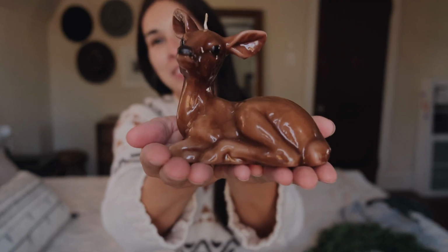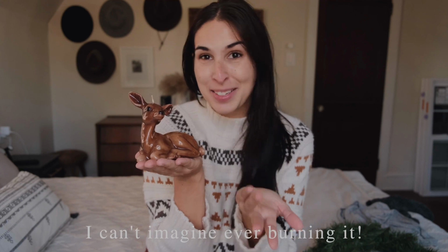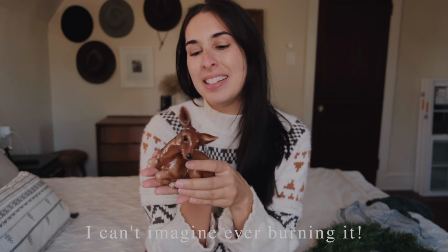how adorable. It is actually a candle. You see the wick? Isn't that so weird? I don't know why it's a candle because it's just cute as is. And it's definitely older. I can't quite tell.